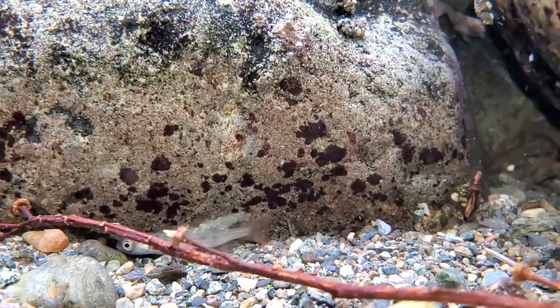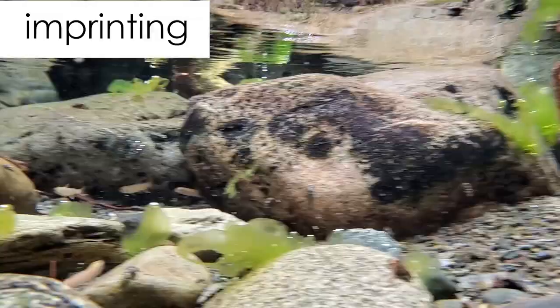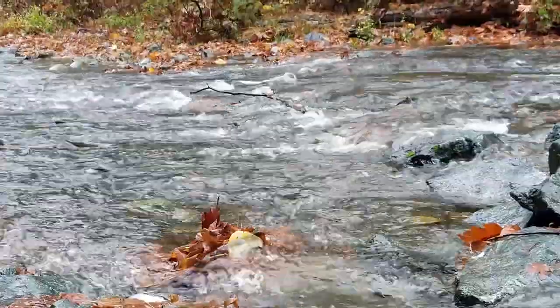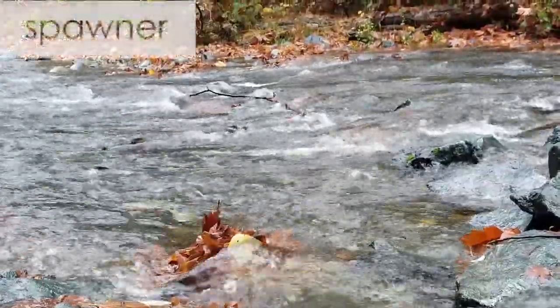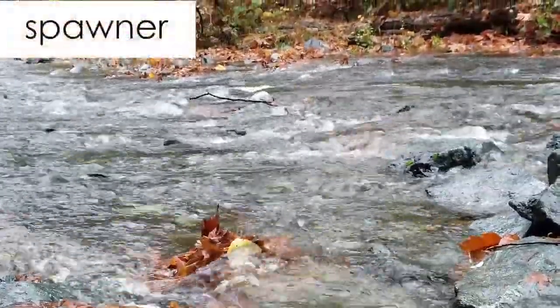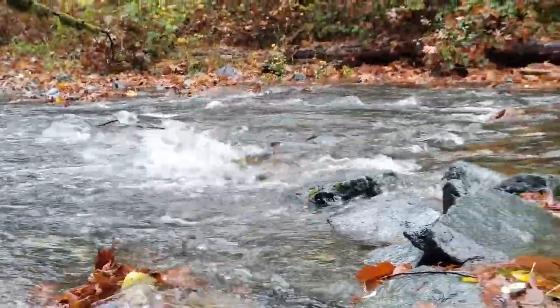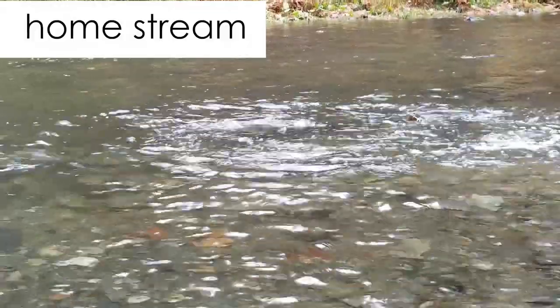At this stage, fry begin imprinting. Salmon fry memorize the scent of their home stream so they can find their way back to it as spawning adults. Salmon have such a good sense of smell that they can identify their home stream all the way from the ocean.